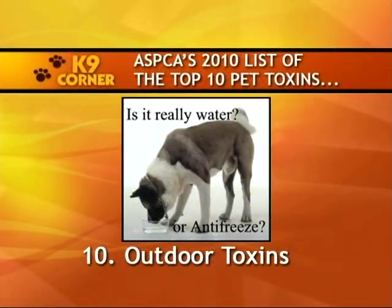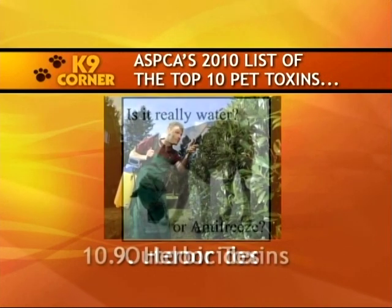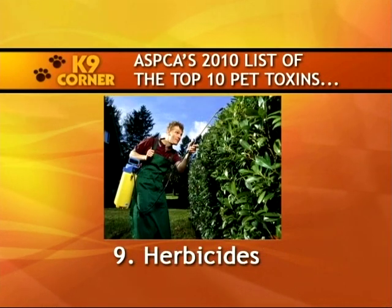Now, you're going to want to check this out. In 2010, the ASPCA developed a list of the top 10 toxins that your pet has come across. So here they are. Number 10, outdoor toxins. Fertilizers and antifreeze are all things that animals can find outside. Make sure you secure them from your dog. Number 9, herbicides. They're very salty and animals love them. So if you spray, make sure your dog stays away.